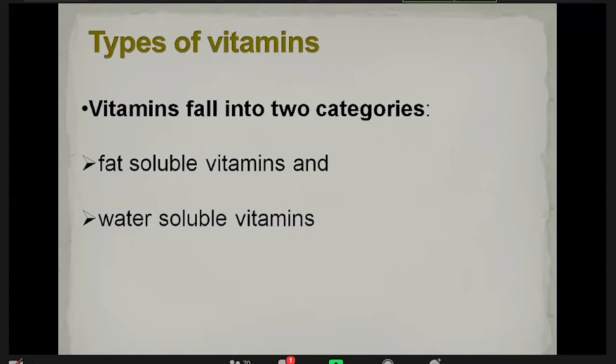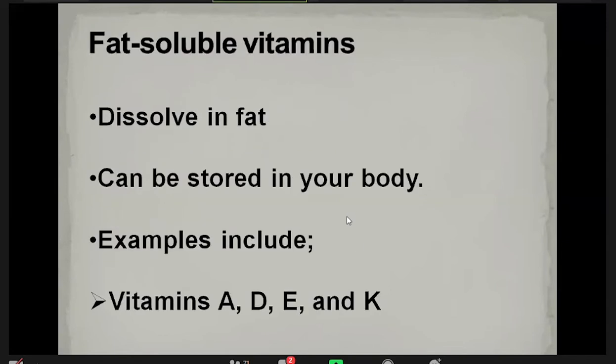No, all the B vitamins are fat soluble vitamins like B1, B2, B6, B12. Okay. Vitamin B and C. Fat soluble. Okay. Yes. So when we say fat soluble, what are we talking about? Those that are able to dissolve in fat. Okay, so fat soluble vitamins dissolved in fat can be stored in your body. Examples include most of the ones that you had mentioned, vitamin A, D, E, and K.